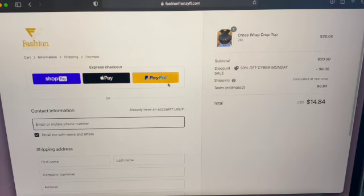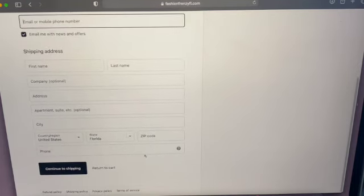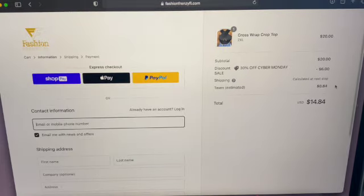Right here, you can check out with Shop Pay, Apple Pay, which I love, okay? This is like my favorite, and then PayPal. But Apple Pay is the best. Or you can go the other route where you put in your card information and everything, and you go ahead and check out. But I just wanted to show you guys how it looks. When you check out, it automatically takes out the 30% off, so it saves you the hassle of entering a promo code. Okay, I was trying to make it easy for you guys.